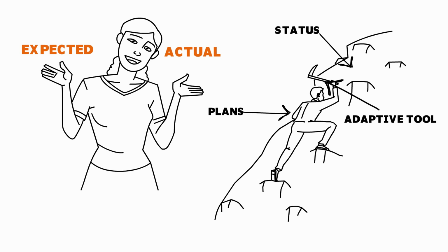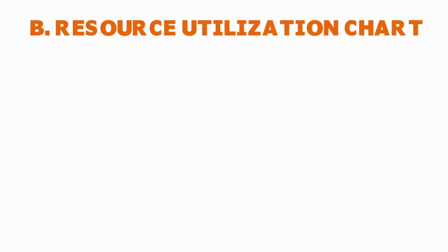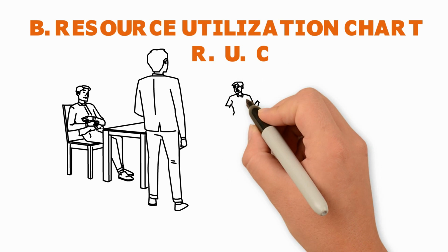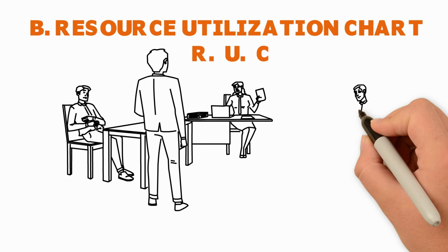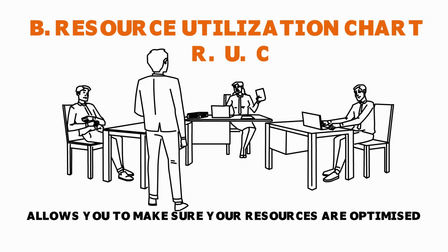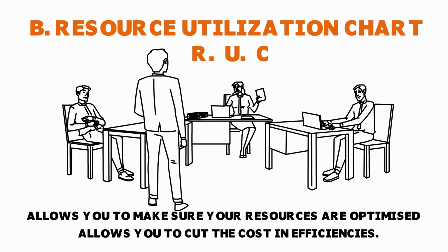And what is even better is that it syncs very well into a resource utilization chart, which is another chart that you see in a typical project management software. The resource utilization chart, what I call RUC, is a very clever way for you to know who in your team has time to spare, who is overloaded, like crazy overloaded, who is fully occupied. It allows you, in essence, to make sure your resources are optimized at all times, that your talent, your money, your resources are optimally engaged. The way I look at it is that your resource utilization chart allows you to keep intellectual or operational lethargy at bay, to really cut the cost of inefficiencies.